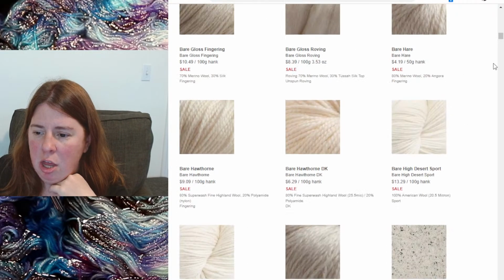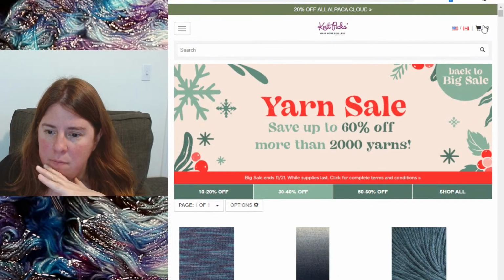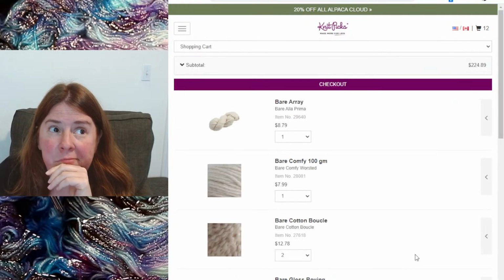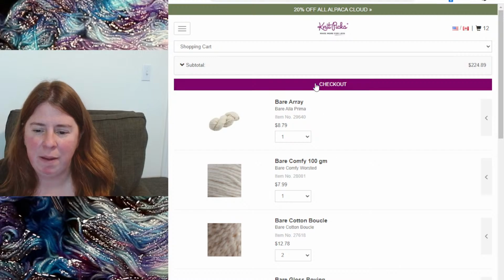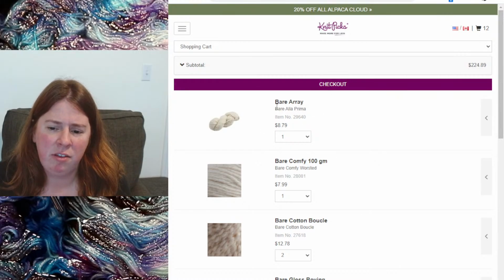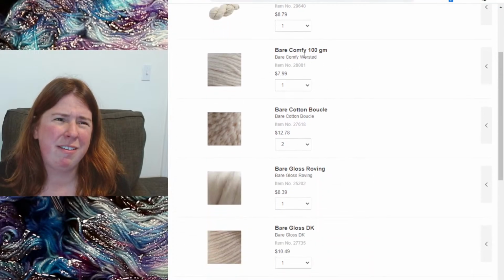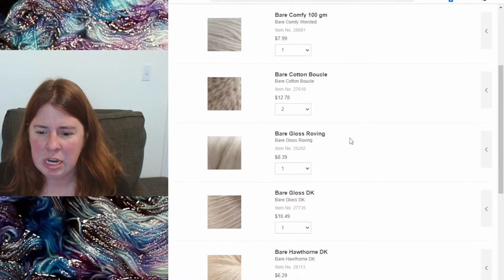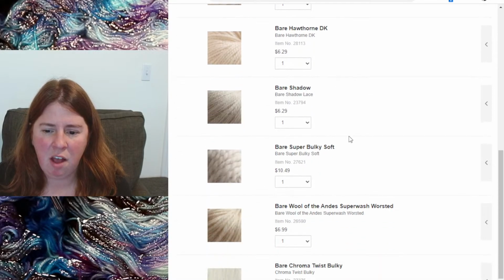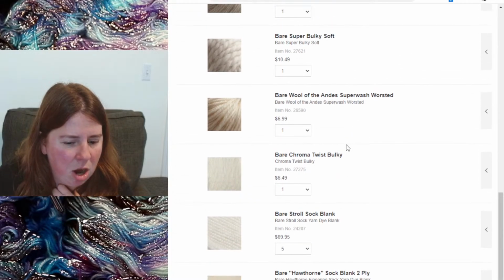And we can go take a look at what's in my cart right now. I have not yet made a purchase. I think I may get a new chart keeper. I'll talk about the strategy. So I have some of this Bare Array. It's one of the newer yarn lines. The Comfy 100 grams, this is a cotton acrylic blend. Cotton Boucle, some Rovings, Hawthorne DK. Yeah, those are the ones that are in my cart right now.